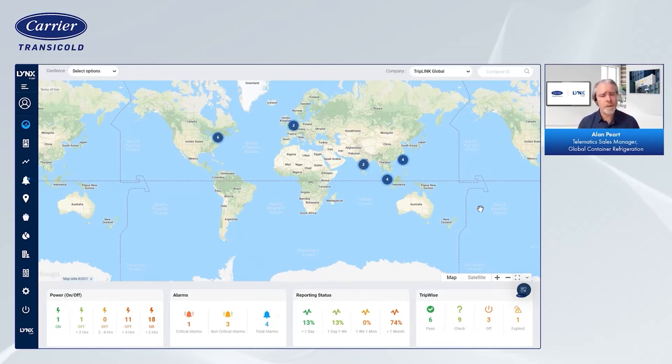Now, the other premise that the solution has been built on is the concept of exception management. Shipping lines have tens of thousands of reefers, which means there's so much data available with those reefers that if we were to present all of that data, it would just be unmanageable. So what we're doing here is only managing the issues the customers would like to see. They can configure it to identify the most important issues, and then using the tools available, they can help solve those. All of that data is available if the customer wants to see it, because they might want to build some configurable reports to look at trends and analysis over time. But it's really about focusing on those important issues that this solution really comes into its own.